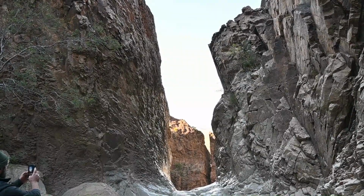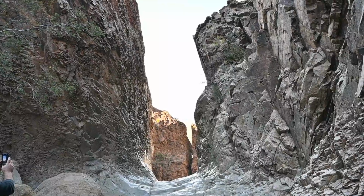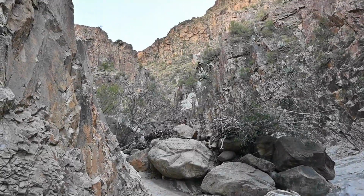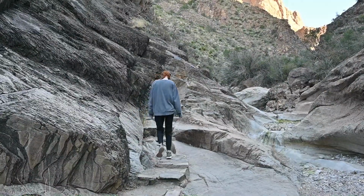Definitely worth it. Definitely going to be worth the hike back up. Oh, yeah. The hike to the window is quite nice, being that it's a gradual decline the entire time. However, the hike back up is not easy.